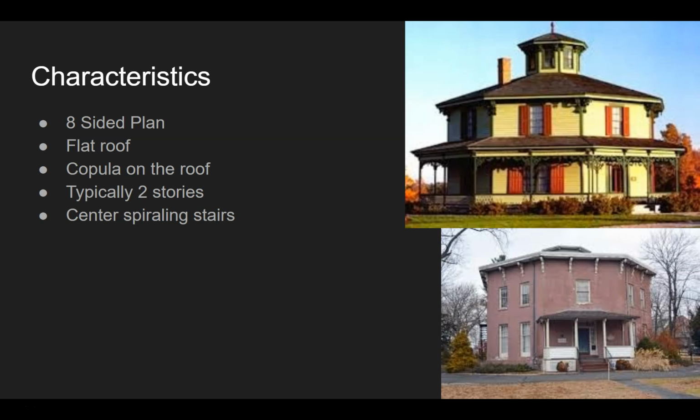They commonly have a flat roof, which you can see better in the bottom right picture rather than the top left. They usually had a cupola on the roof, which is that kind of dome-like circular structure you can see on the top there. They were typically 2 stories, which you can see in both of these. And they usually had a centering spiral staircase.